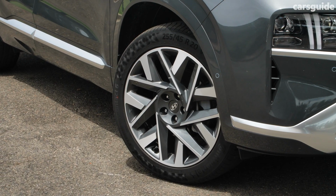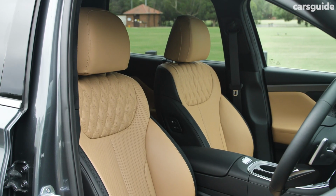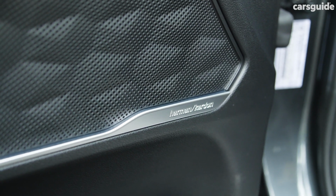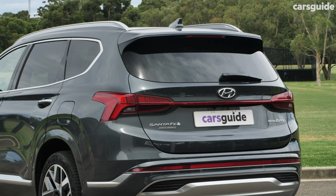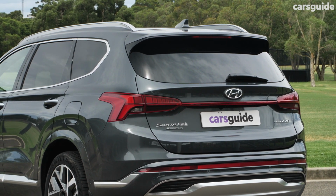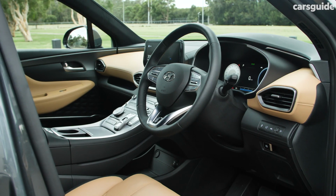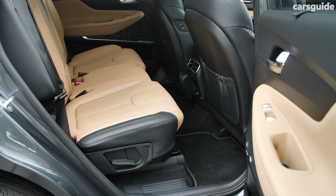The top of the range Highlander gets the most new stuff. There's 20-inch alloy wheels, versus 19 inches on the old car. There's also Napa leather seats, the 10.25-inch media display, a Harman Kardon stereo, and a 12.3-inch fully digital instrument cluster. There's also remote smart parking assist. That's on top of all the other standard equipment such as the sunroof and heated and ventilated front seats, heated steering wheel, and heated rear outboard seats.